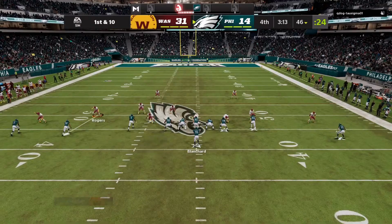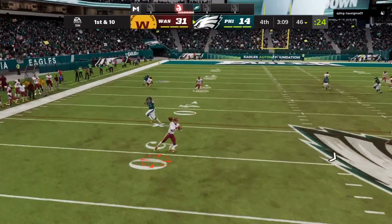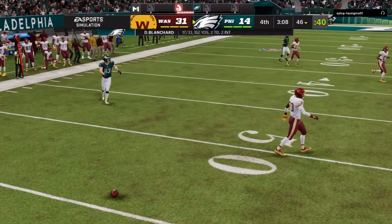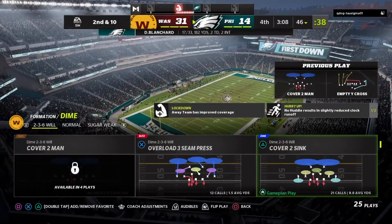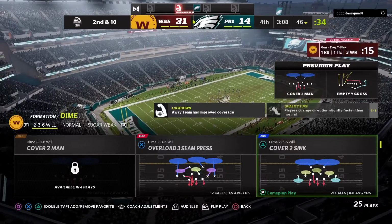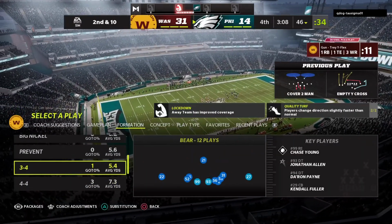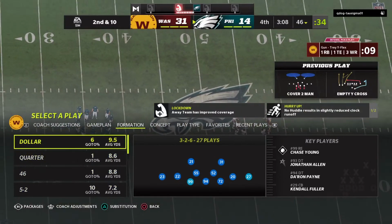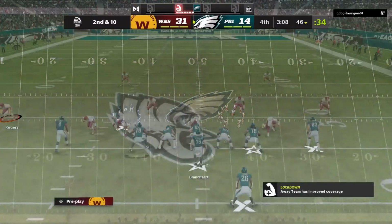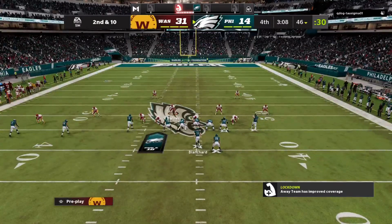On 1st and 10, Blanchard. That would almost intercept it, but it's incomplete. Not a good throw there, and it'll be 2nd down. That incompletion is not a surprise with the way that this one has gone, and the frustration, the body language is evident everywhere. This team, they've really been put through the ringer in this one. After the incomplete pass, here now is 2nd and 10.